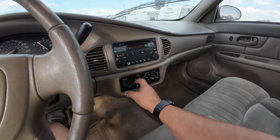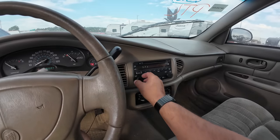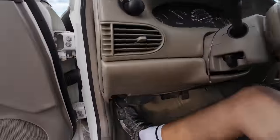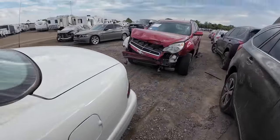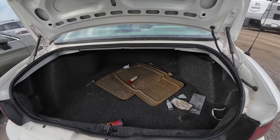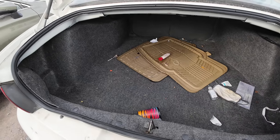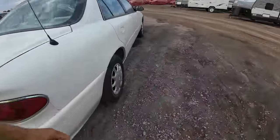I'm telling you right now, I'm half tempted. I have no use for a hail damaged car like this. Let's check the trunk. Let's pop the hood. I guarantee you this thing will run and drive down the road just fine. It'll probably give you years of trouble-free service. You got some floor mats in the back, a mask, some hand sanitizer, some lotion, and a chocolate lollipop. Hell, I might buy it just for the chocolate lollipop.